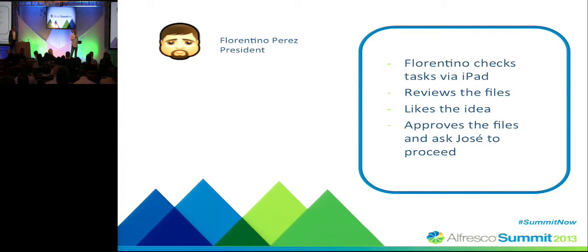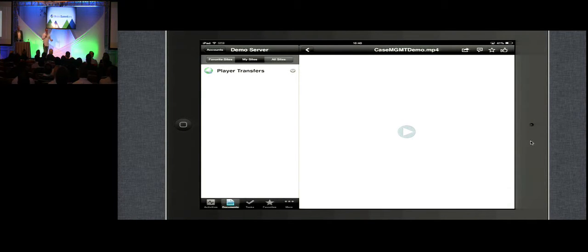I'm on the road all the time. I'm in my jet. I'm going to Madrid. I'm going to London. I'm going to Wales sometime. And I need to have access to all those documents. Thank you very much. So I've got my iPad with me all the time.